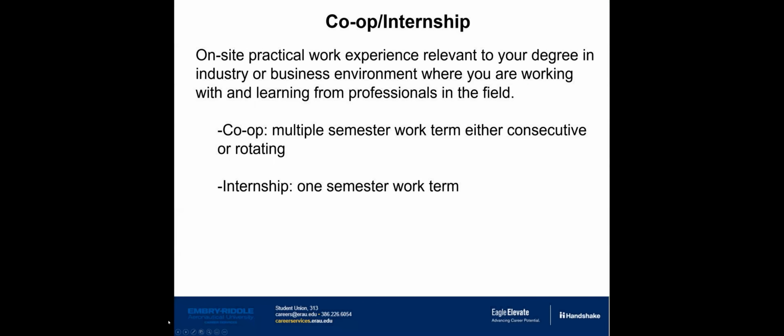What is a co-op or internship? It's an on-site practical work experience that's relevant to your major in an industry or business environment where you're working with and learning from professionals in the field. You're being mentored and supervised by them.